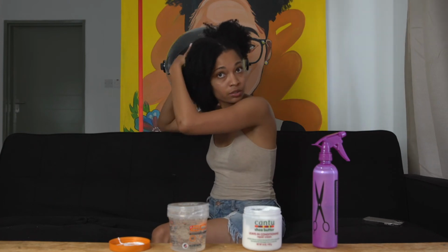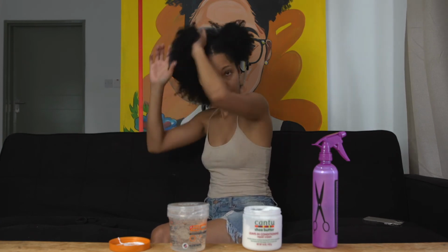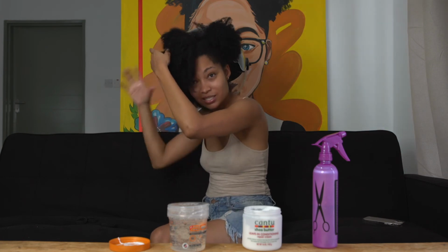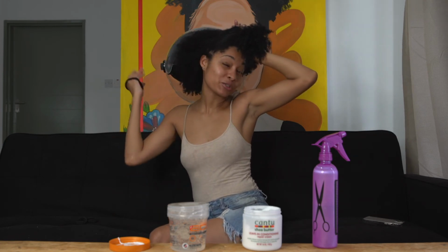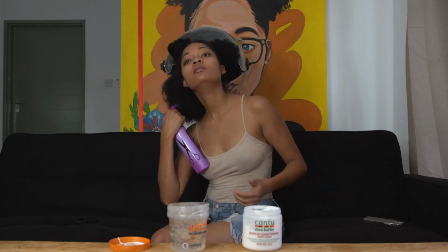So I'm going to start on the right side of my head, and I'm actually going to section this off again because there's just so much hair on my head. See, it's all about sectioning and working with your hair in sections. It just makes everything so much more manageable, although sometimes I don't. I'll do another video where I show you how I do a lazy wash and go where I don't section my hair at all, but it still turns out bomb.